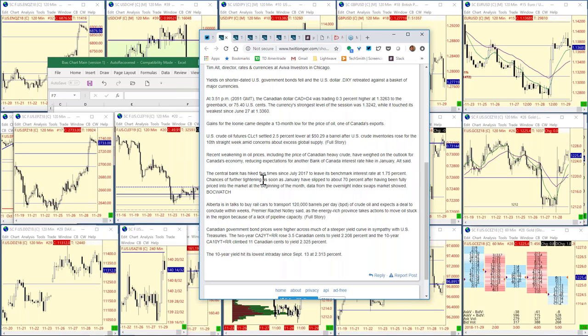Alberta is in talks to buy rail cars to transport 120,000 barrels per day of crude oil exports and expects a deal to conclude within the week, Premier Rachel Notley said, as the energy-rich province takes action to move oil stuck in the region because of a lack of pipeline capacity. Canadian government bond prices were higher across a much steeper yield curve in sympathy with U.S. treasuries.